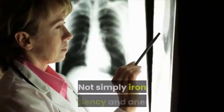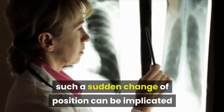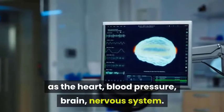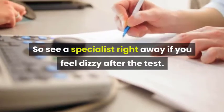Not simply iron deficiency and anemia, such a sudden change of position can be implicated in the health of many internal organs such as the heart, blood pressure, brain, nervous system. So see a specialist right away if you feel dizzy after the test.